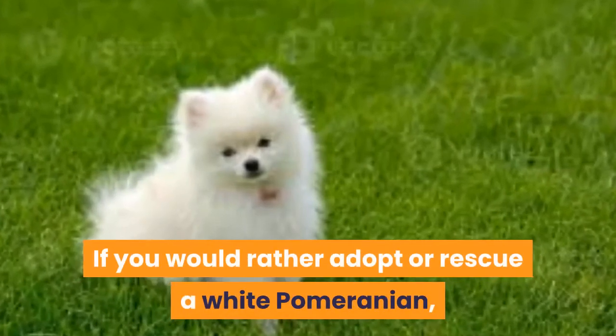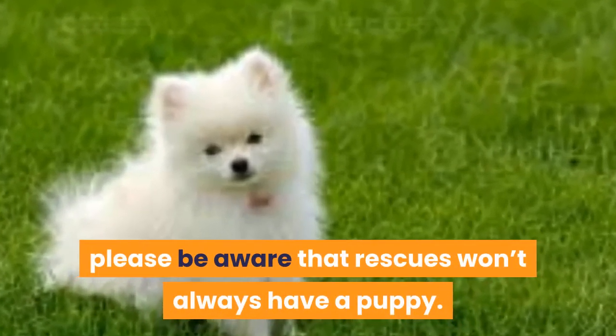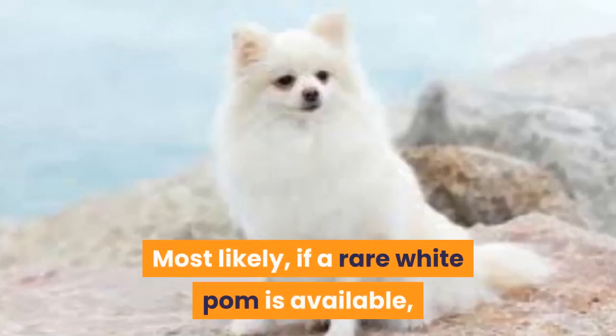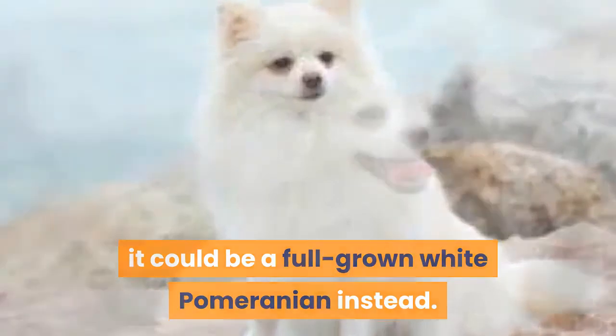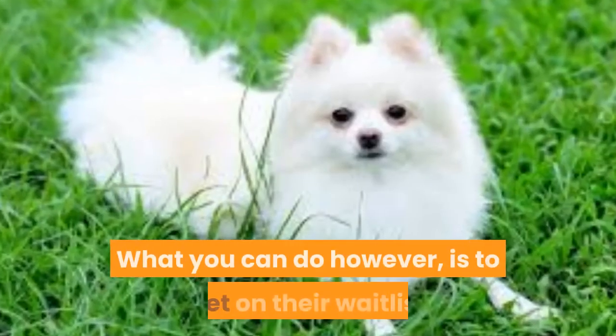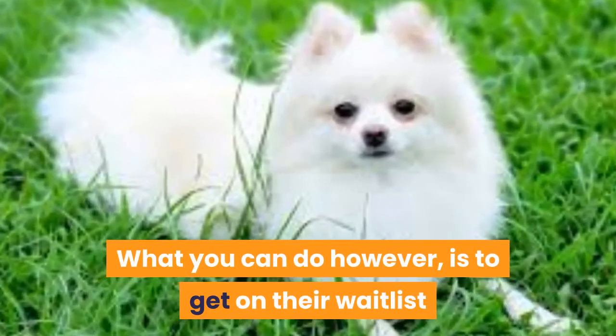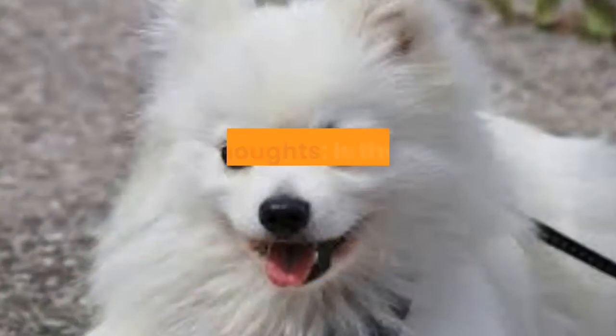If you would rather adopt or rescue a White Pomeranian, please be aware that rescues won't always have a puppy. Most likely, if a rare White Pom is available, it could be a full-grown White Pomeranian instead. You might also need to wait a while if you're set on adopting one. What you can do, however, is to get on their wait list so you are contacted immediately if one is available for adoption.